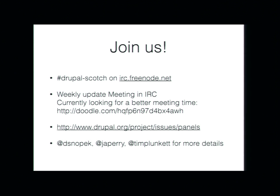We also have a weekly update meeting in IRC. Right now, we're looking for a better meeting time, so sign up on the Doodle. I believe that's also in the Scotch channel. Come join us, because unlike some other modules, we're still pretty preliminary in where we're going here with panels. And then, of course, in the issue queue, the style plugin and the layout plugin will be in there as meta issues, and then we'll go through the various parts there. So that's about it for panels. Any questions?